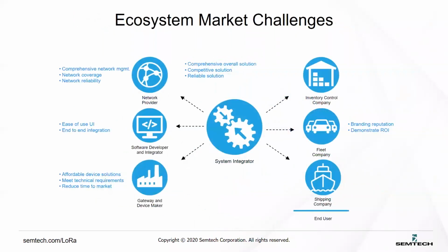The typical deployment of an asset management solution is through a system integrator or a small service provider. The system integrator provides these services to companies such as shipping companies, fleet management companies, and inventory control companies, just to mention some of them. The system integrator typically integrates a solution from multiple vendors, such as device makers, software developers, and the network provider. The system integrator is responsible for gluing all these products together to provide a complete end-to-end solution to their customers. So every contributor in this ecosystem faces some very unique challenges that need to be considered to provide an affordable and simplified solution.